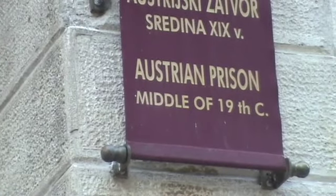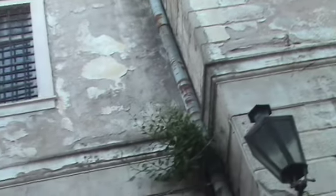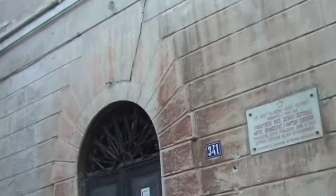This building, apparently an Austrian prison during the middle of the 19th century, when the Austro-Hungarian Empire controlled this. It's gone back and forth for centuries.